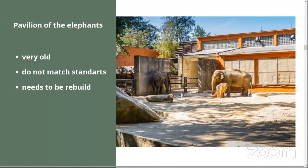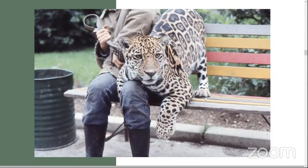Yeah, and this is one more picture from the history, what we don't do anymore. Having a jaguar as a pet, in this case as a dog, is not really the way how we should take care of the animals. If we want them to reproduce, to breed offspring, to make ex situ programs, and to make possibilities for reintroduction or rewilding, we shouldn't really do this anymore. We don't do that, but still there are some people who think this is normal, and we have to educate and educate.